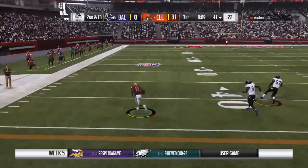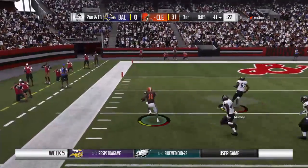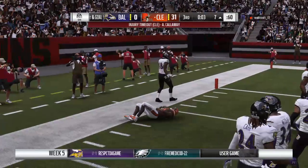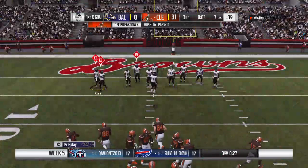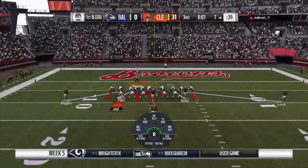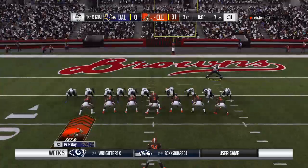Let's see now if they start to bring even more exotic. Weaving through traffic, and now he's free. And he is taken down deep in Baltimore territory. And now timeout is whistled as it appears there's a Brown shaken up on the play. While the training staff takes a peek, we'll take a break. And what can they do here on 2nd and goal? 3 red zone trips so far have yielded 2 touchdowns and a field goal.